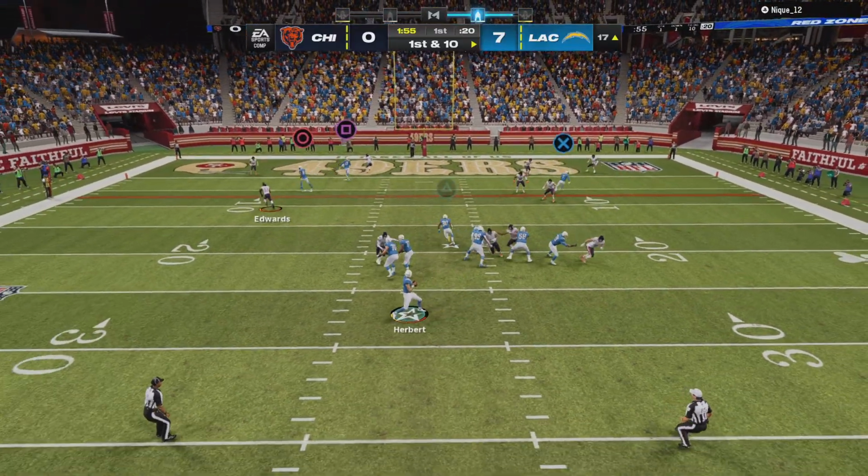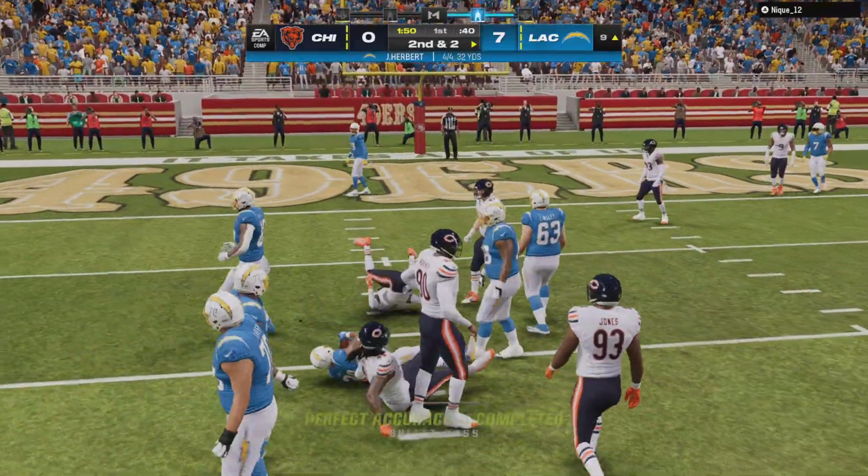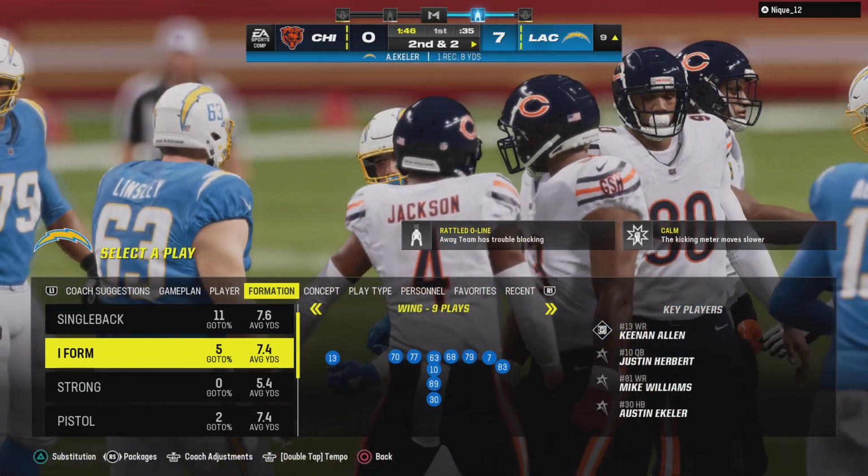After the turnover, here's Herbert. He dumps it to Eckler underneath. This will be stopped about 2 yards shy of the marker. 8-yard gain, 2nd and 2.